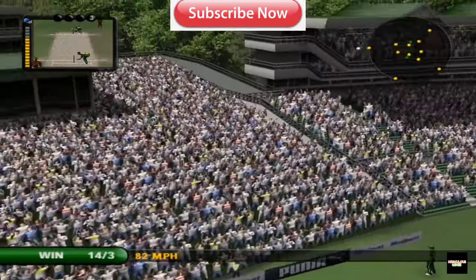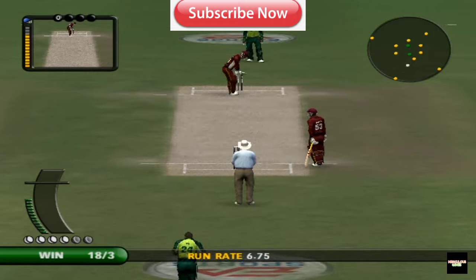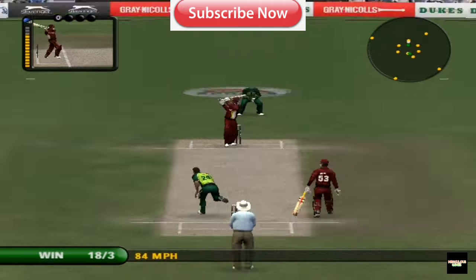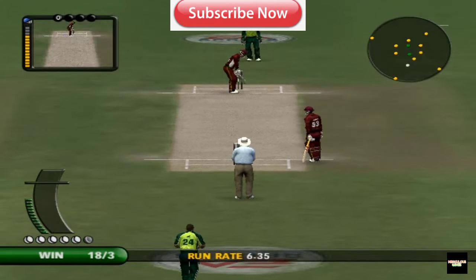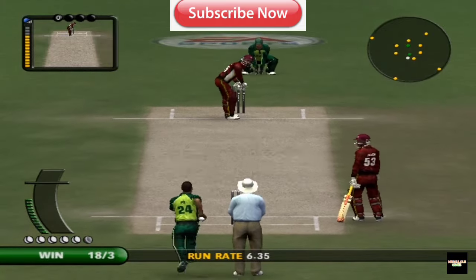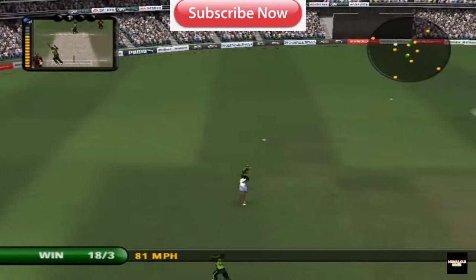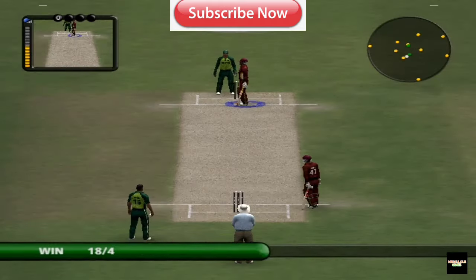He loves it there. That's a great stroke. 4 more. Out, caught. Straight down the fielder's throat. That's incredible. Straight down his throat. He didn't have to move an inch.